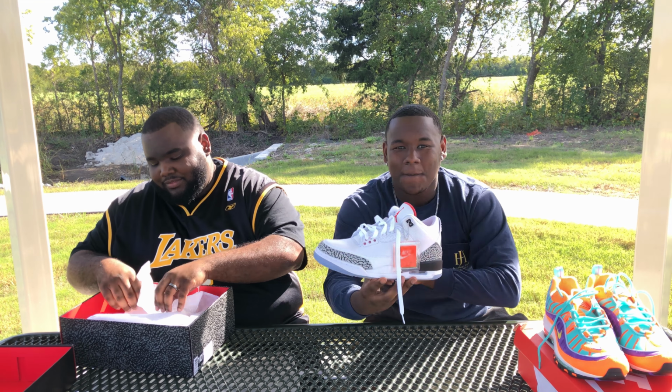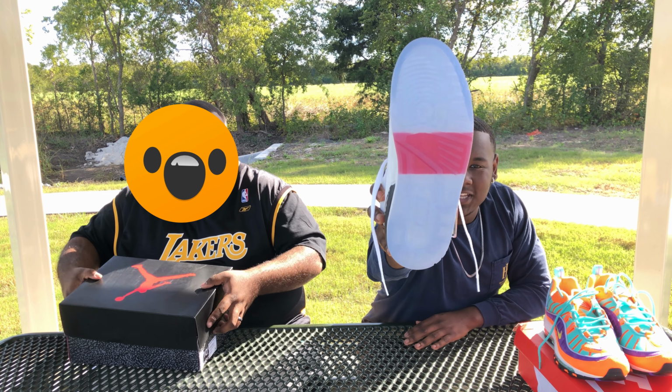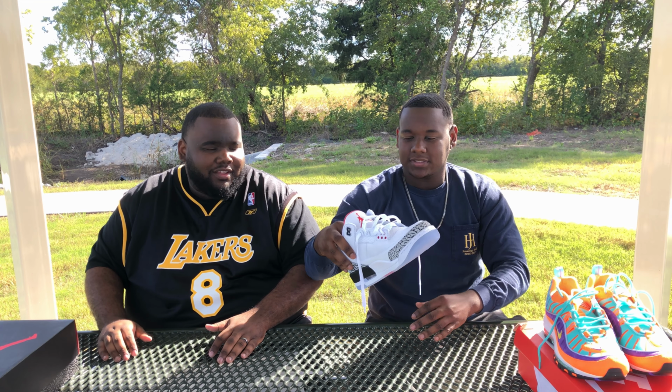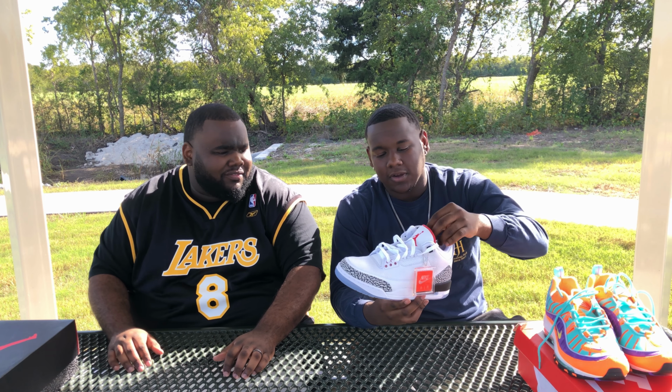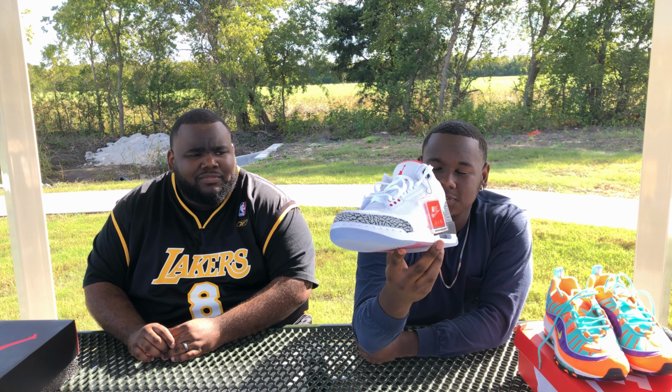I'll take care of it. Hey, y'all already know what them is, man. They might not. Them free throw lines. For the non-sneakerheads, these are the Cement 3's free throw line joints.